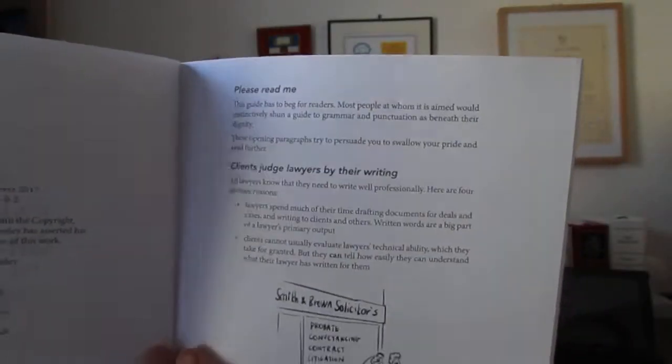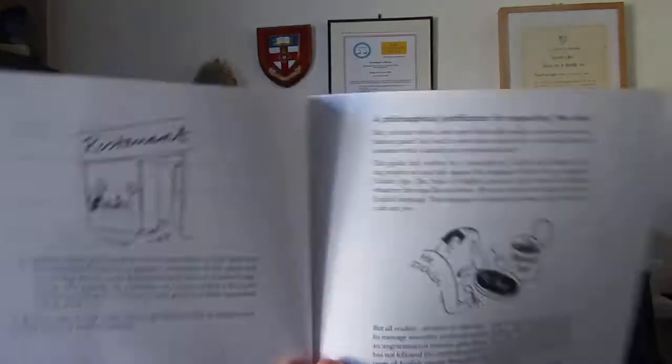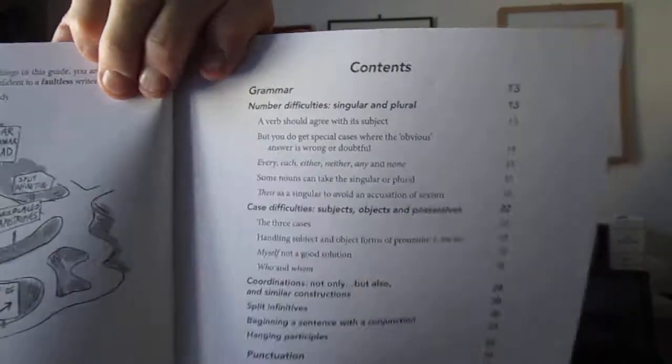And then it says, please read me, and that explains to you how to go through the book. And it talks about various other things, for instance, a philosophical justification for respecting the rules and so forth, Mr. Stickler. And then you can see how it runs through there. Then you get to the contents page itself, and that sets out what he's trying to sort out concerning grammar and punctuation, commas, semicolons, capital letters, and so on. It's very, very important, and one that quite often is a problem.